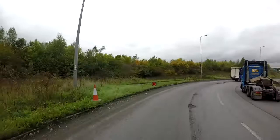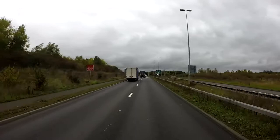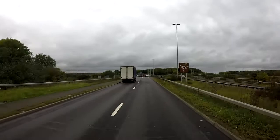Now exit, then at the roundabout. Get over here. It's better now that they've reconfigured this junction. I don't get all nailed up so much now like it used to after they messed it up when they reconfigured it the first time. Designers are that. Right, you've got a bit of a queue to get in here, look. Bit of a queue.